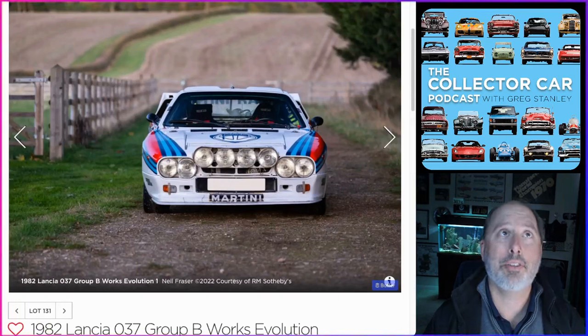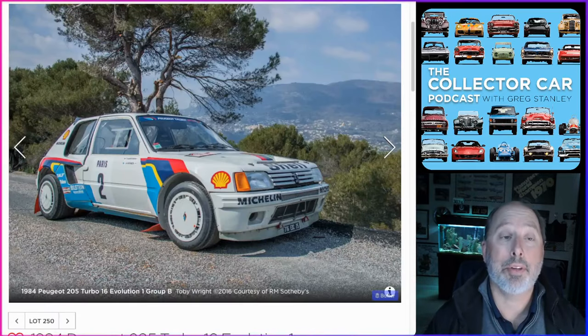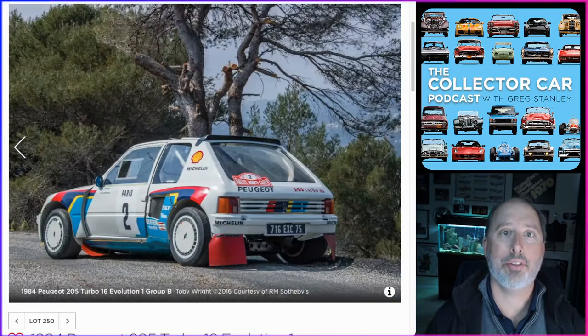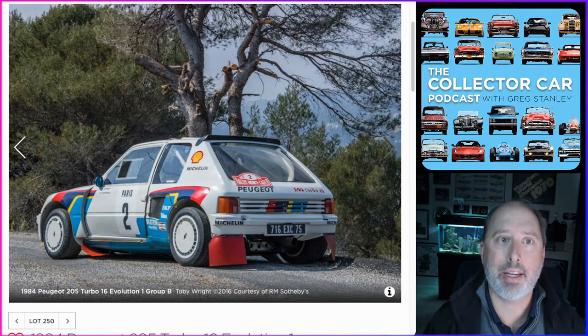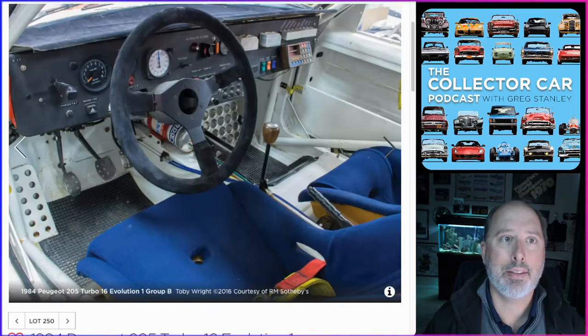All right, next we're moving on to the Peugeot 205 T16. Now this is via racecar.com. The Peugeot 205 T16 was the car that ended Audi's domination of the World Rally Championship. It was lighter, shorter, and more powerful than the Quattro, and utilized a mid-engine layout for better weight distribution. As a result, the Peugeot won the 1985 title with Timo Salonen as the lead driver.